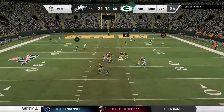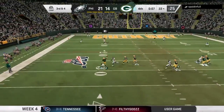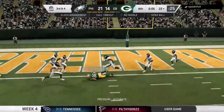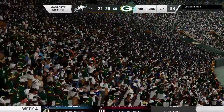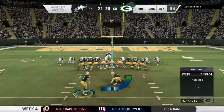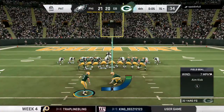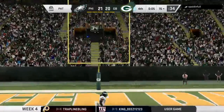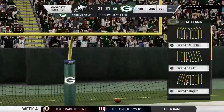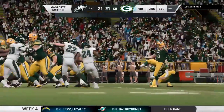Back to throw. Being chased out left. And his ball is caught. It's a touchdown. And now in the final seconds, they're a PAT away from likely getting this thing to overtime. Don't forget the extra point. It's up and good. And we may very well be headed to overtime.